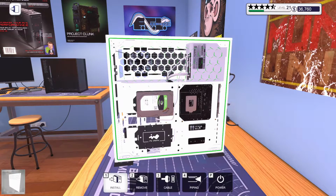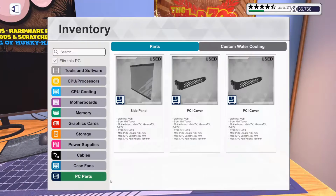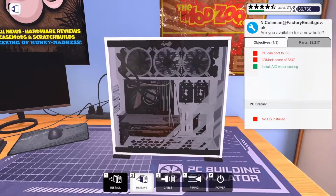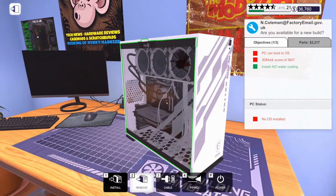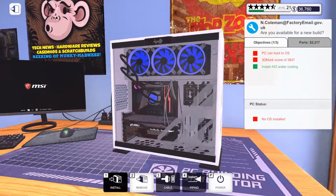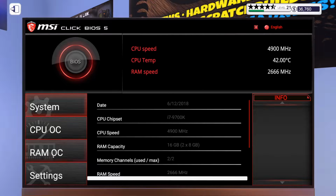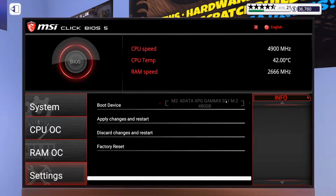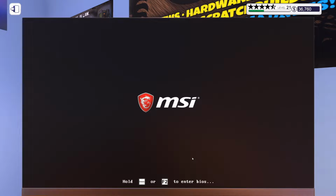So let's get side panels put back on this, because I remember this case. After I run my test, if I put the side panels on, I have to rerun the test again. So let's see if it starts now. We can hop into the BIOS. Let's turn our XMP on. Make sure it's booting from the right drive. We'll let it install the OS.